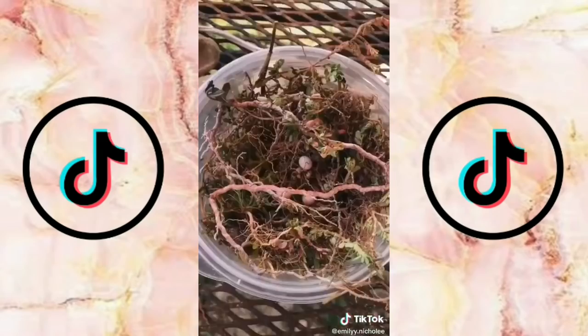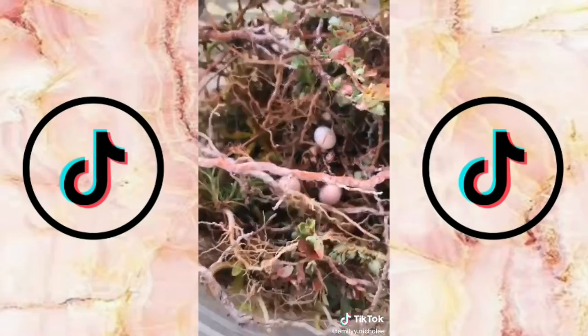It said to keep it moist online, so I filled it up with water. I don't know if they're gonna survive, but we'll keep you guys updated.